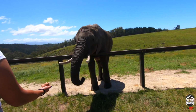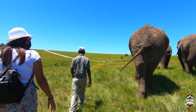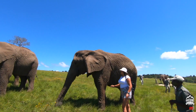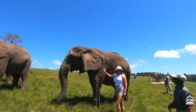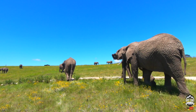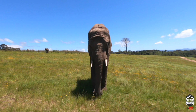No matter what documentaries or TV programs you've watched, nothing compares with walking alongside an elephant. You get a true understanding of just how big they really are and how powerful they are.